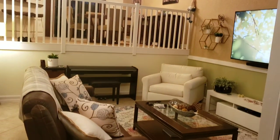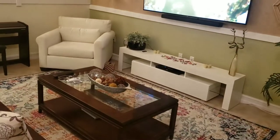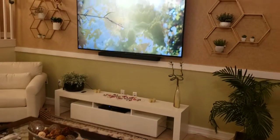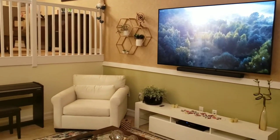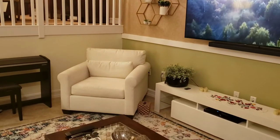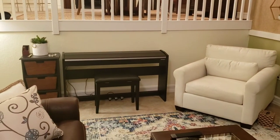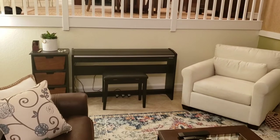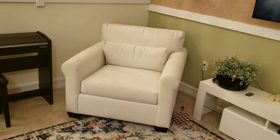But this is the home, and I've spent the better part of the last 2 months remodeling the home. And for all intents and purposes, everything is brand new. That white chair over there has not even been sat on as of yet. And there's a piano that I bought, and inside, if you want to learn how to play piano, there's some books in that seat. But anyway, I'm just going to walk you through.